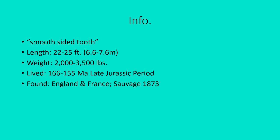Liopleurodon, the name means in Greek or Latin smooth-sided tooth. Its length is 22 to 25 feet, 6.6 to 7.6 meters. So Walking with Dinosaurs is wrong in this case. The 1999 series got the size of Liopleurodon all wrong, so do not trust that episode, Cruel Sea, from Walking with Dinosaurs. That is a big mishap, because they oversized Liopleurodon. They just made it look bigger because they thought it would be really cool that way.